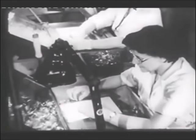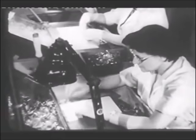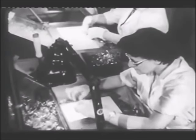In other parts of the factory, other components are being made. So let's take a look at these now. We shall be meeting the glass again at a later stage.